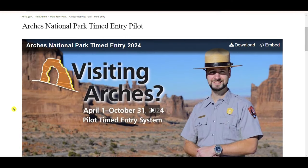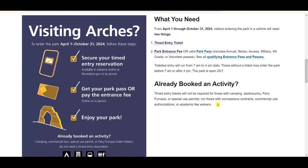I'm going to walk you through this process here in a minute, but I do want to also note that there are some specific things that you can do if you don't want to reserve one of these timed entry reservations that will also count towards your entrance to the park. There are a few things that if you make reservations somewhere else within the park, then that will count towards your entrance reservation. So you will see that here. Again, I'm on the official NPS site for Arches. But right down here, you'll see that there are a few things that you can do instead of getting one of these timed entry tickets. And that includes if you have a campground reservation at the Devil's Garden Campground.